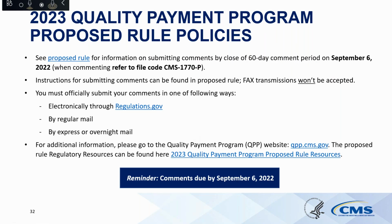Okay, this is the slide I was referencing before. Again, a reminder, comments are due September 6th. Please submit those comments through the formal process. This slide gives you some more details on things you need to reference and how to actually submit. And again, in this slide, there's a link to those QPP proposed rule resources that I had mentioned as well. Next slide.